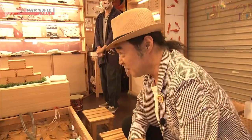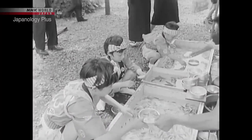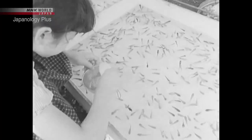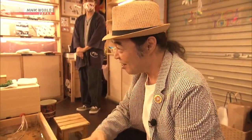Oh, well, never mind. At least I got one. When I was a child, I'd spend all my pocket money on goldfish scooping. I remember this one man running a stall. He said, "Hey, kid, great work. It's my last day here, so take any goldfish you like." That's what he said. He was a really nice guy. I still remember that day. I took my fish home and really looked after it.